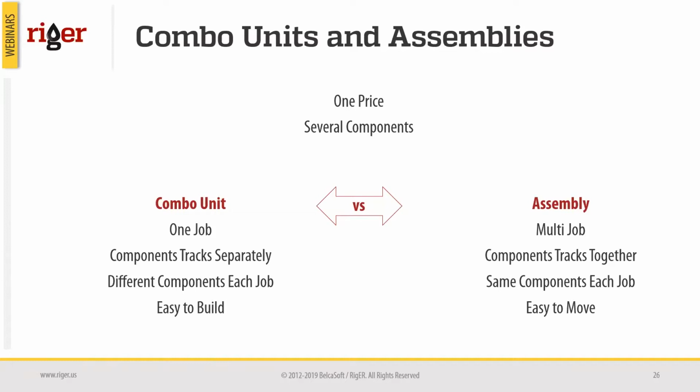So on the location report, when you see the picture of the units delivered to the location, you will see that the combo unit is shown separately, but the assembly is shown together, like inside of the assembly. Okay, and as I already said, in a combo unit we assign components each job. On the assembly side, same components each job. A combo unit is very easy to build because we just pick the unit numbers, and we don't need to set this unit up in a long way like we do with the assembly. But the advantage of the assembly is that we can move it easily between different jobs.